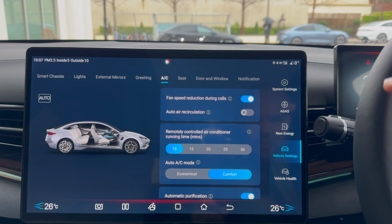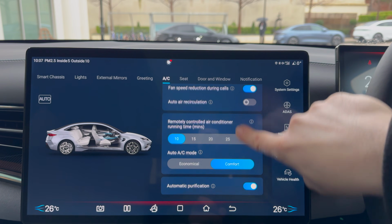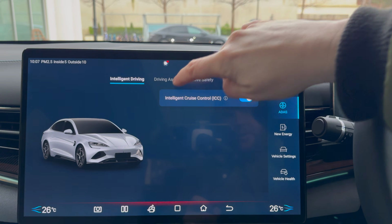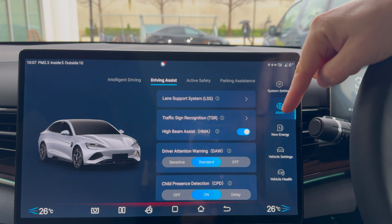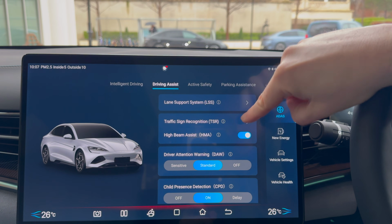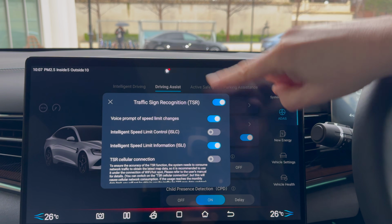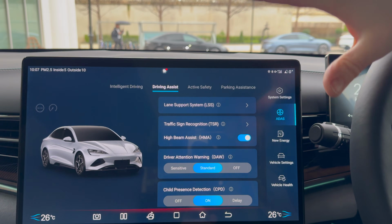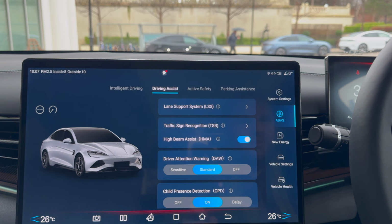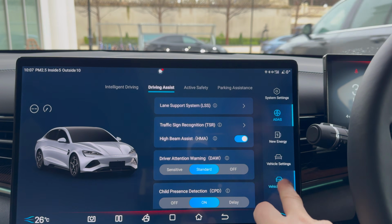Now, I haven't had enough time just to mess around with this car. I don't know if you can do it from a timer point of view. Certainly you couldn't in the Dolphin. Once again, I'd imagine. I haven't driven the car yet, I will take you for a spin in a couple of minutes. I'm going to want to turn off traffic sign recognition. But apart from that, I actually find the BYD monitoring system is quite good from a safety point of view. It doesn't really drive you mad.